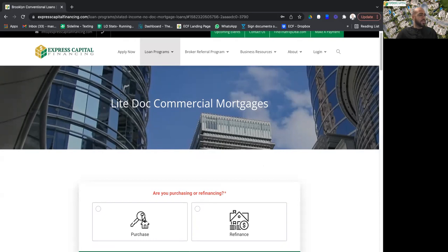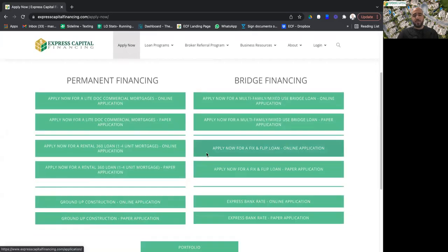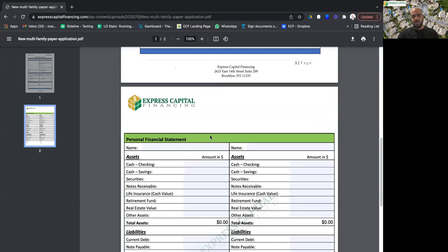A couple of other things that I want to go into: how to submit a deal. If you go to our Apply Now page, you'll see that there's a bunch of different options. All of our permanent options are outlined on one list and all of our bridge options are outlined in the next. Now there are 2 applications for each product. The reason that we do that is for those investors or borrowers of yours that are a little bit old school, they prefer to have a paper application. You can click there and they can fill it in from the computer.